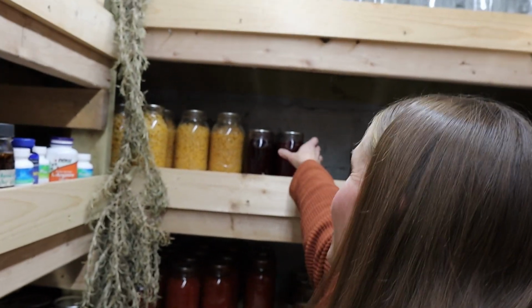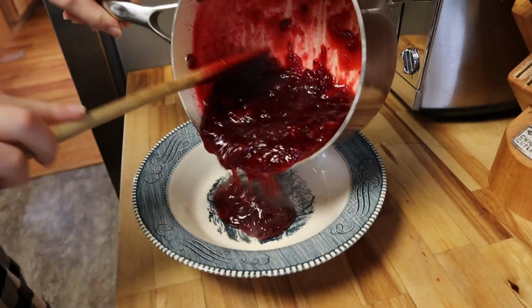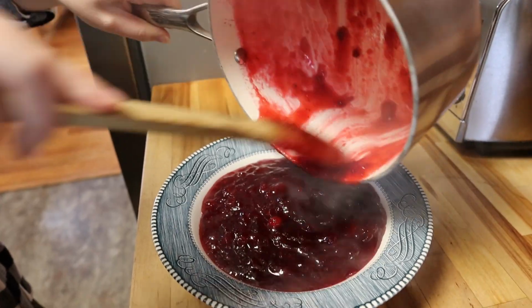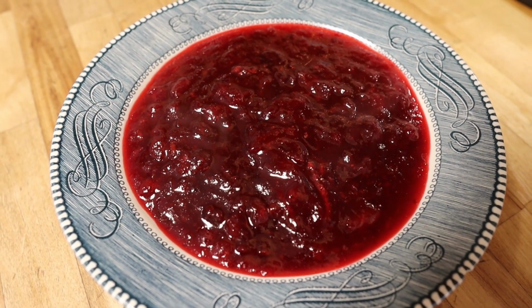And they can be fun things too, like our Julianne's delicious cranberry sauce. When cranberries were on sale, we obviously don't grow our own cranberries, but we bought a ton of them and made up some of this delicious cranberry sauce that's ready to go on those cold winter days when you're roasting up one of your fresh chickens or whatever, and just throw it on the side, which is a huge blessing.